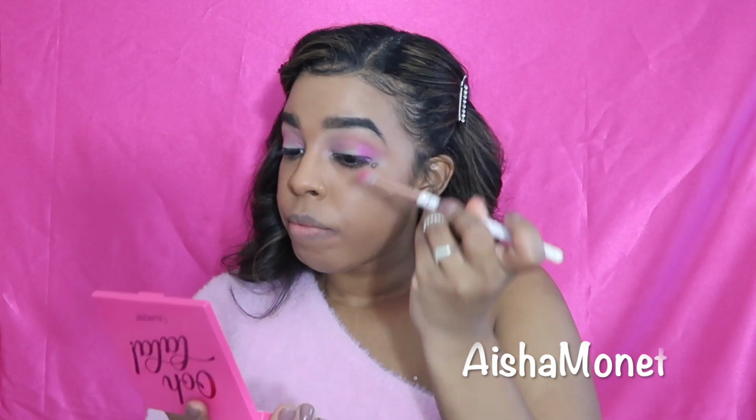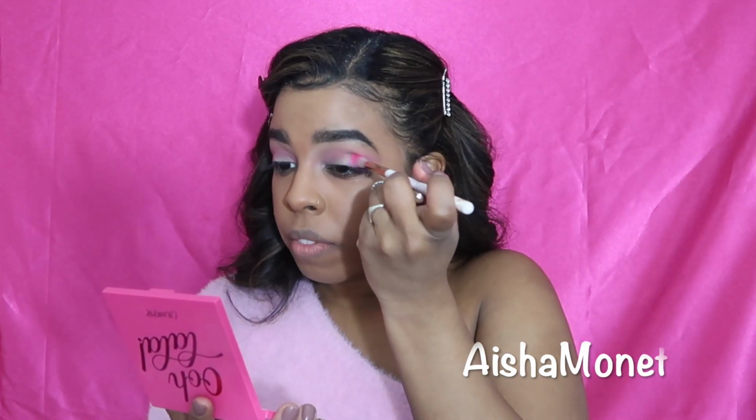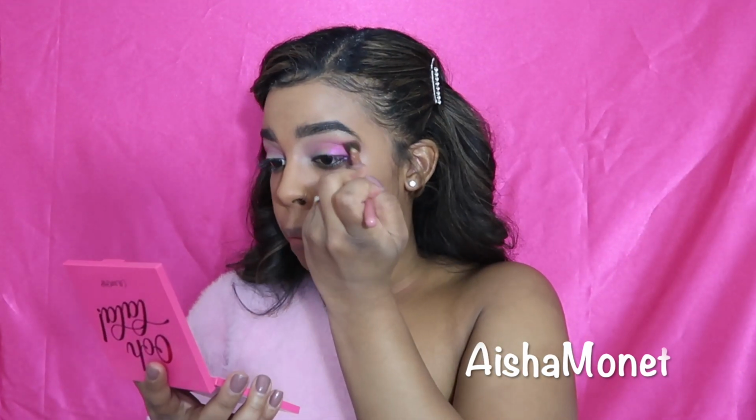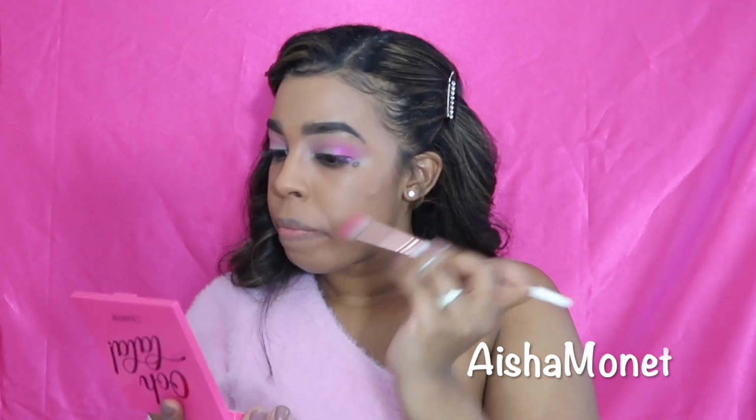As you see, I'm kind of making them into circles on the outer corner of my eyes and into that crease. And I'm taking my time and just going back and forth, making sure that I have a lot of pigment packed on those sides of my eyes. And I'm just going to take a big fluffy blending brush and kind of softly blend that out. And then take the taper brush again and pack a little bit more on.